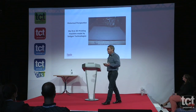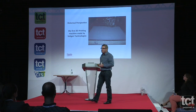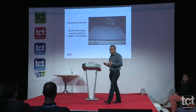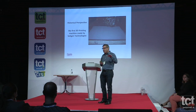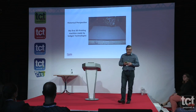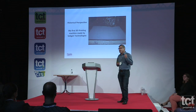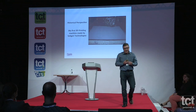Just to give you a little bit of historical perspective, I've been working on 3D printing of ceramics since the mid-90s. My first company was one of the first licensees of the MIT 3D printing process, which is the powder-based process using an inkjet printer to selectively join the powder together. This was the first machine that I bought, made by Sologen Technologies. They were also, I think, the first licensee of 3D printing from MIT.